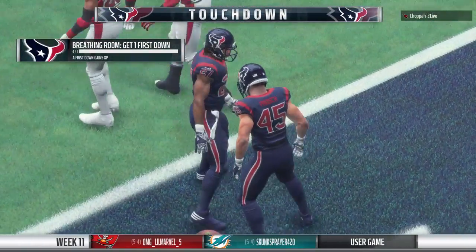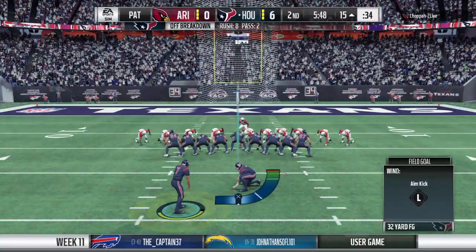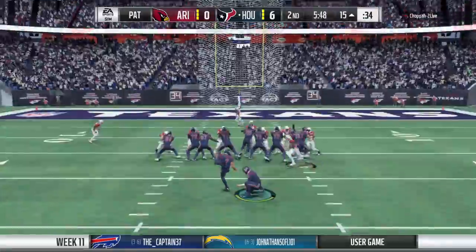And he's in. Touchdown, Houston. A great effort there. His 4th touchdown on the year. And the Texans are in for 6.